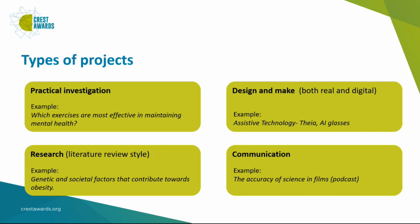Then we also have design and make projects. In these, students design and create a product that meets a specific aim. So this could be a physical product or a digital one. Some past topics have included designing and making a skateboard, a model catamaran, or AI glasses.